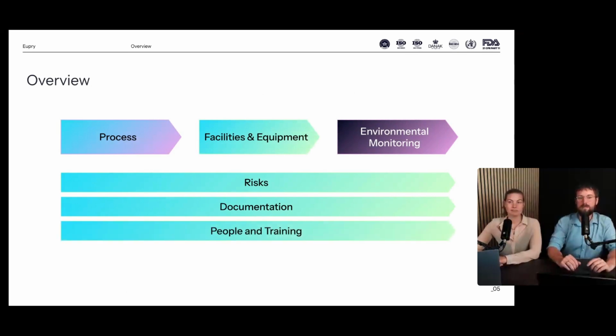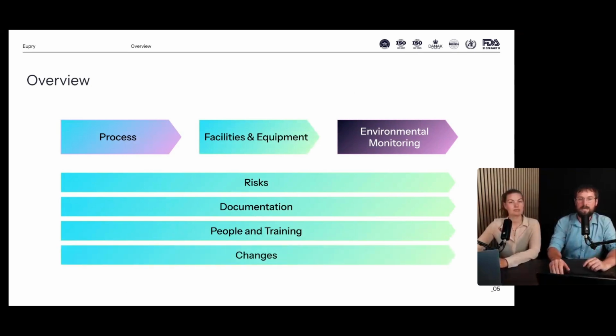The third thing is people and training. That's really one of the places where we see a lot of companies fall through during an audit. There might be a very well described training and competency system in place, but how do you ensure that every step of the way there is proper training, and especially in the operational stage? We have some great examples of that as well, and how you can document this and be audit ready.